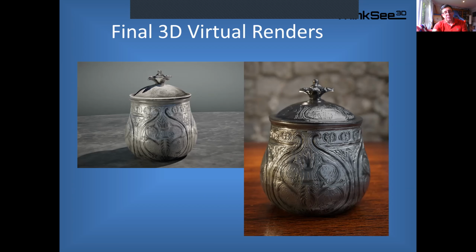Later on, I discovered, of course, that the black areas shouldn't be black, they should actually be gold. The reason they're black is that in the CT scan, gold absorbs more X-rays than silver. So later on, I actually made this view with the black areas gold.